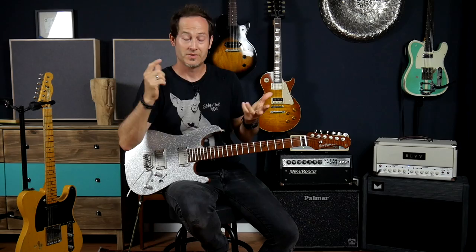Pros: good price, crazy specs. Some of these parts would be as expensive as the whole guitar is if you would buy them aftermarket. Very nice playability, stable neck, very good sound, just overall very good wood quality.